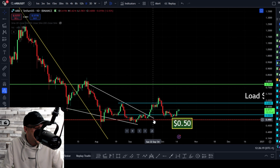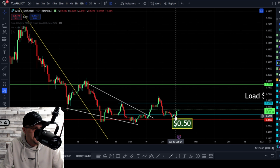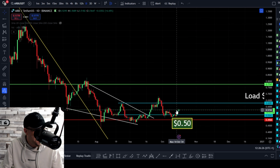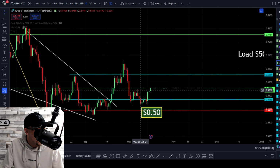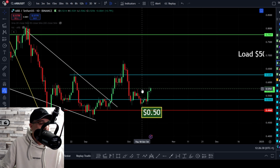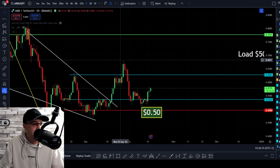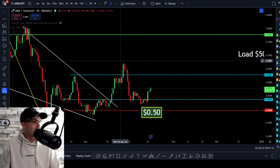We've got strong support here. Strong support is sitting at $0.50 to $0.52, between 50 and 52. So holding support. We're trying to break and close above the $0.57. If we break and close above $0.57, I can see an acceleration all the way up to $0.68 on Arbitrum.